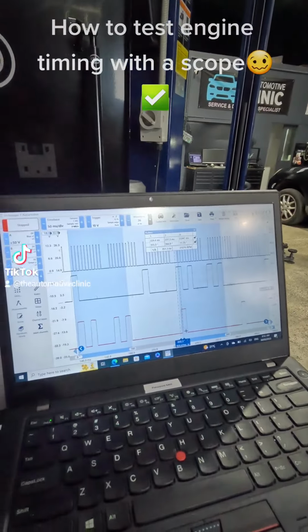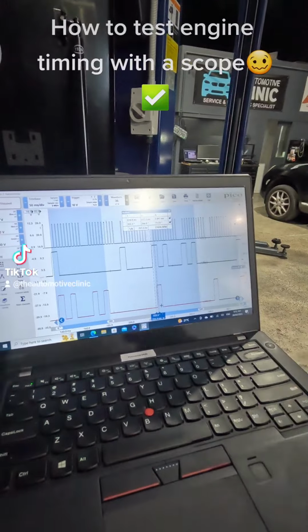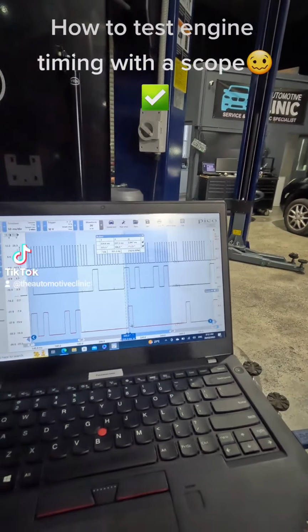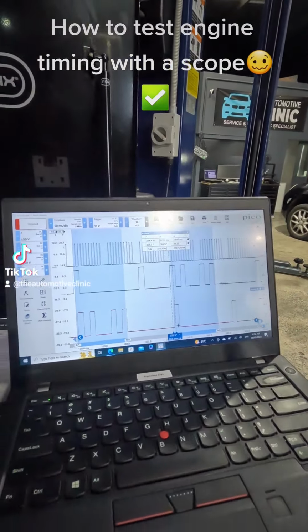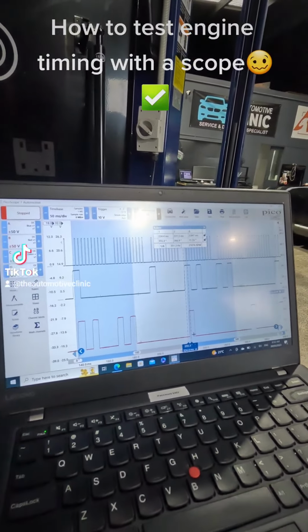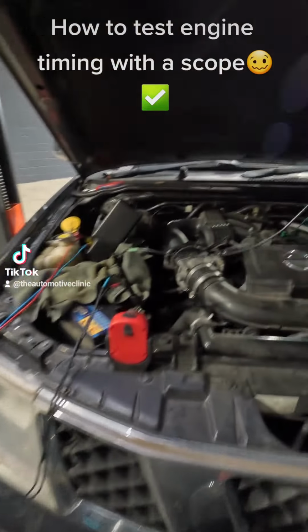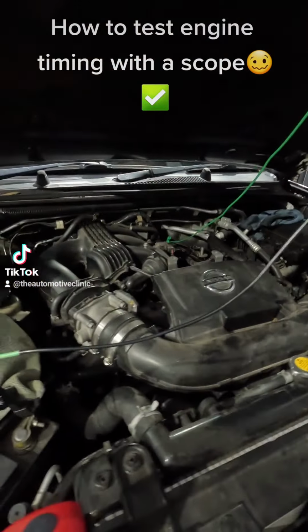The last thing that we're going to check, just to cover all bases, is if the VVT can function on this vehicle. So what we'll do is we'll run the scope, we'll active test it, and then we'll watch the timing advance or retard relative to the variable valve timing. That's all that we have to check here. And that pretty much confirms that this vehicle has an internal engine timing issue.